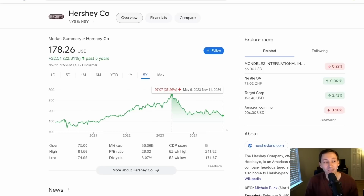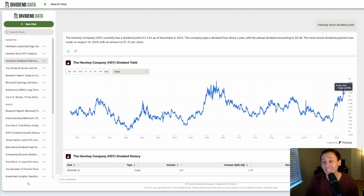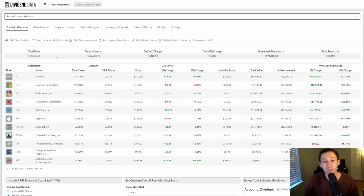The stock price is now down 35% from its all-time high back in May 2023. The current dividend yield for Hershey stock is now the highest point in the past decade. And in terms of dividend yield, this is the best buying opportunity since the great financial crisis of 2008. So it may be a great time to add Hershey to your long-term dividend growth stock portfolio.